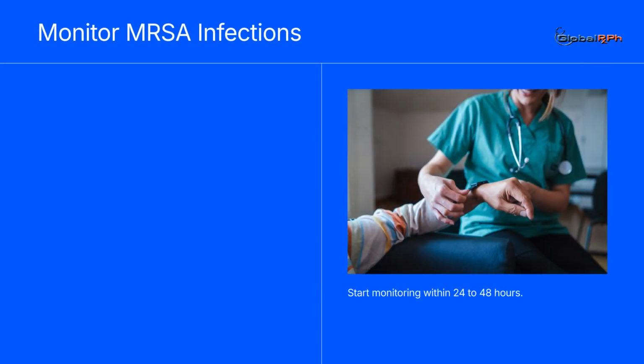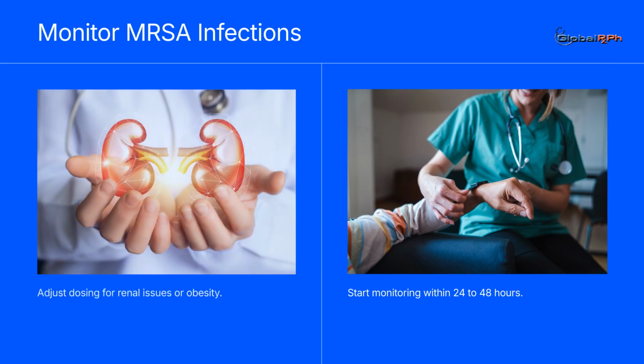Start monitoring within 24 to 48 hours for serious MRSA infections. Adjust dosing for renal issues, obesity, or nephrotoxic drugs, and reassess as needed, especially in cases of acute renal insufficiency.